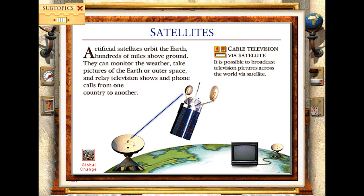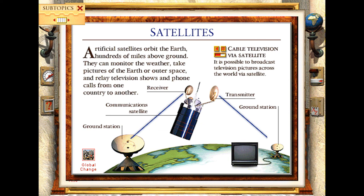To broadcast a television program around the world, a ground station must first transmit the program to a communications satellite orbiting in space. The communications satellite receives the program and then transmits it to a ground station on the other side of the world. The program is distributed by cable from the ground station to surrounding households.